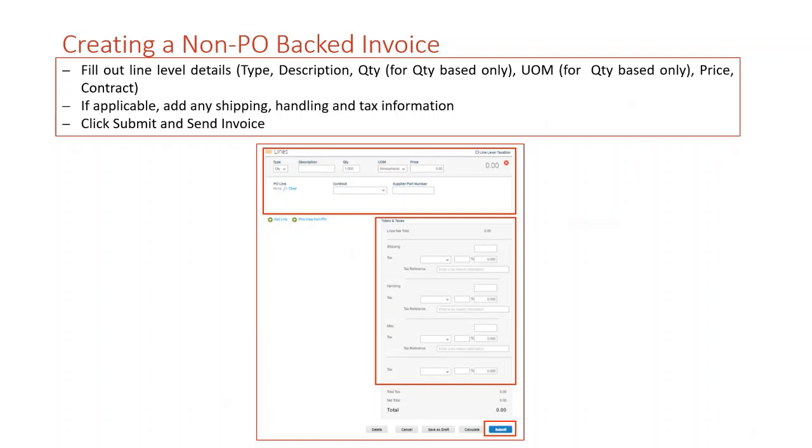And unlike a PO-backed invoice, there's no information defaulted here. So you will have to fill out all of the invoice line details. You'll add your totals and taxes, and then again calculate and then submit the invoice.